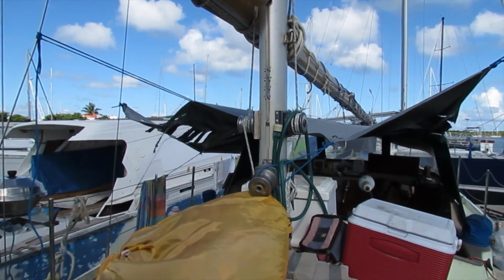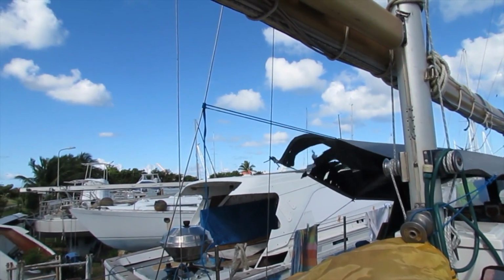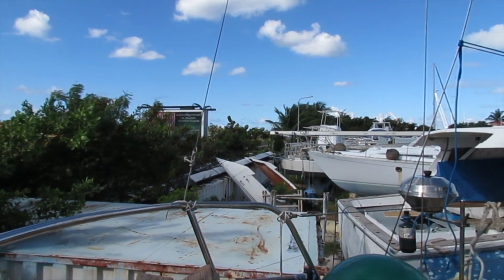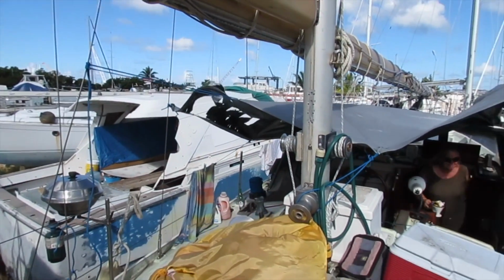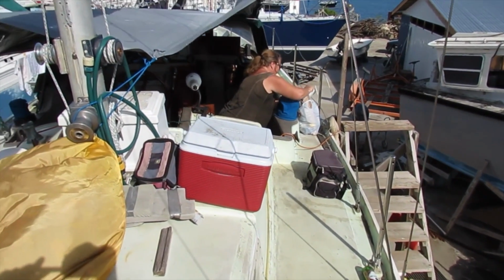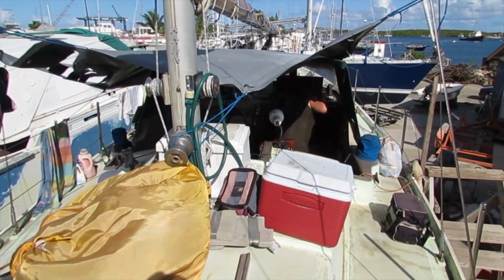Renee and Lynette are hoping that they can get Bubbly into a marina slip in the next month. They've been on the hard here, just repairing, renovating, rebuilding this boat. This is the boat that they will complete their circumnavigation on back to New Zealand. Wow. This is a tough boat.